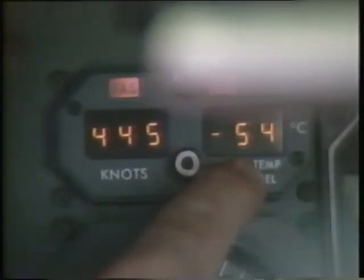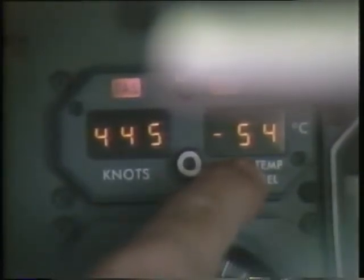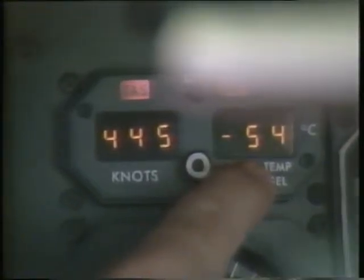The temperature outside the aircraft, actual temperature, is 54 degrees centigrade below zero. That's the static air temperature. But the actual temperature sensed by the wing, which is called the total air temperature, is only minus 28 degrees. So notice there's a 26 degree difference between the actual temperature outside the airplane and the temperature felt by the airplane. High speed air striking the airplane is forced to compress, and as a result of that, it heats up a little bit. So the temperature the airplane feels is warmer than the actual temperature outside the airplane.